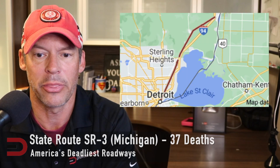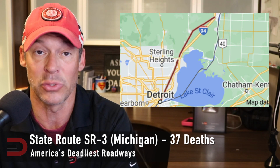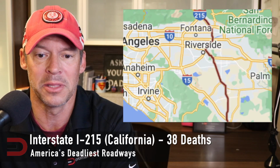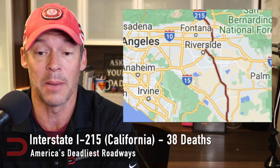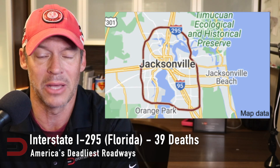Interstate 605 in California, it's only 27 miles long, but number of fatal accidents per 100 miles is 37. State Route 3 in Michigan, it's 27 miles long. The number of fatal accidents is 37 as well. Interstate 215 in California, it's 55 miles long. The fatality stats are going up. It's 38 deaths. Interstate 295 back in Florida, just around Jacksonville, it's 61 miles long in this loop here. The number of deaths is 39.